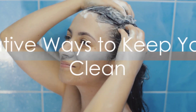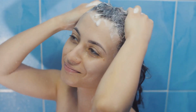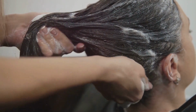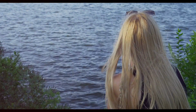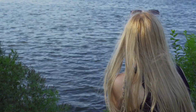Are you looking for alternative ways to keep your hair clean without always relying on traditional shampoo and water? Whether you're aiming to reduce chemical exposure, conserve water, or need a quick solution when regular washing isn't an option, we've got you covered.